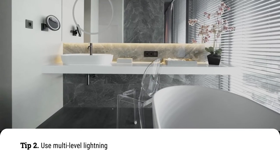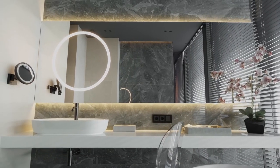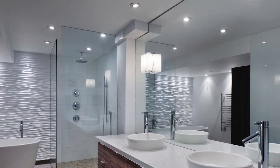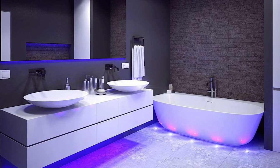Tip 2. Use multi-level lighting. If you want to make the atmosphere in the bathroom really relaxing, install a few inbuilt ceiling lights instead of one central lamp. In the bath and shower zones, you can add dimmable lamps or even colorful sources of light. Don't forget about lights by the mirror.